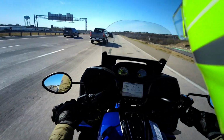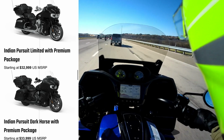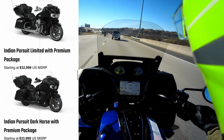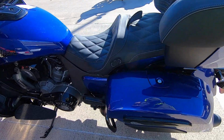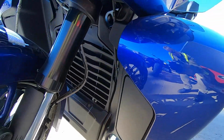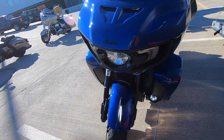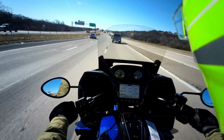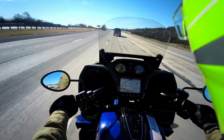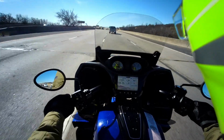And different colors add different amounts. But each one, the Limited and the Dark Horse, is available with a premium package. That premium package runs about $3,000 more, and it adds a quilted heated seat, driving lights incorporated into the lowers, the Smart Lean technology that you get on the Challenger Limited and the Challenger Dark Horse, and electronic adjustable preload.